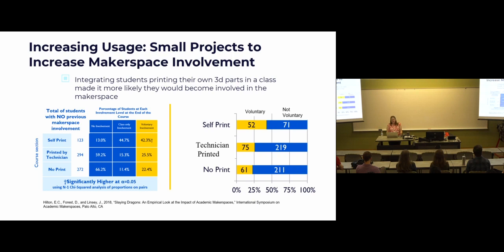So something as simple as, freshman year, you have to design a 3D printed part yourself and go print it. You can get more involved, which is kind of neat to see.